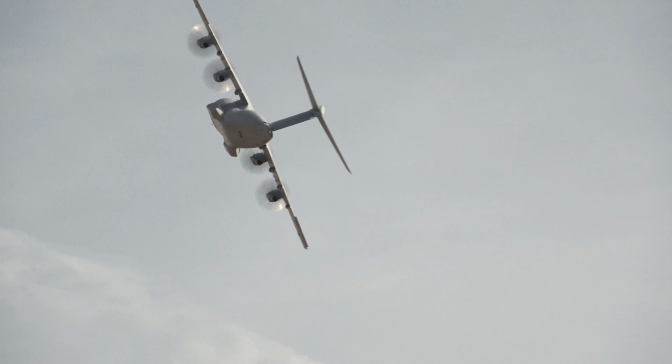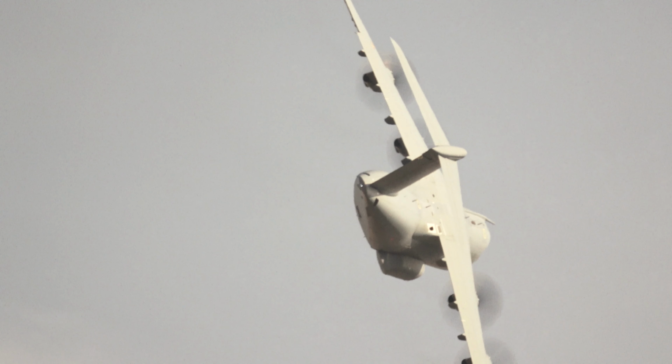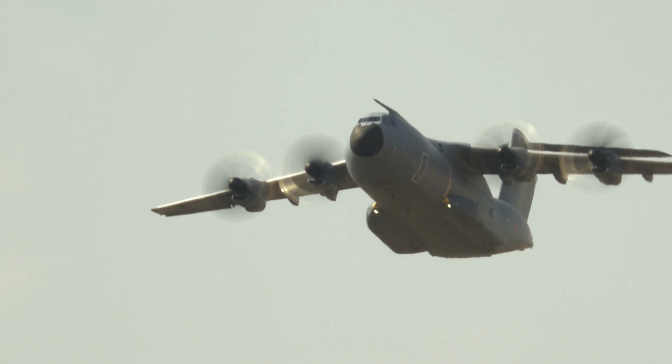The A400M is significantly faster, however, with a top speed of 422 knots at cruising altitude, and a range of 3,300 kilometres.